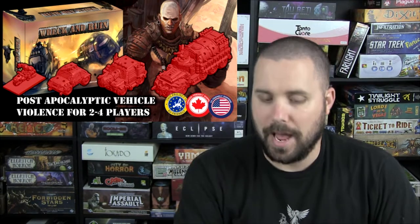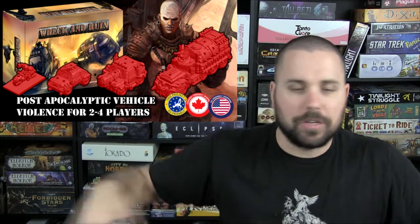Next up on the list is Wreck and Ruin. This one looks like a Mad Max style vehicular combat game, but with area control and resource management, where you're all driving around just trying to blow the hell out of each other and control each other's territory to gain what looks like victory points. The minis are great. Then if you back this, you get to live, then die, then live again.